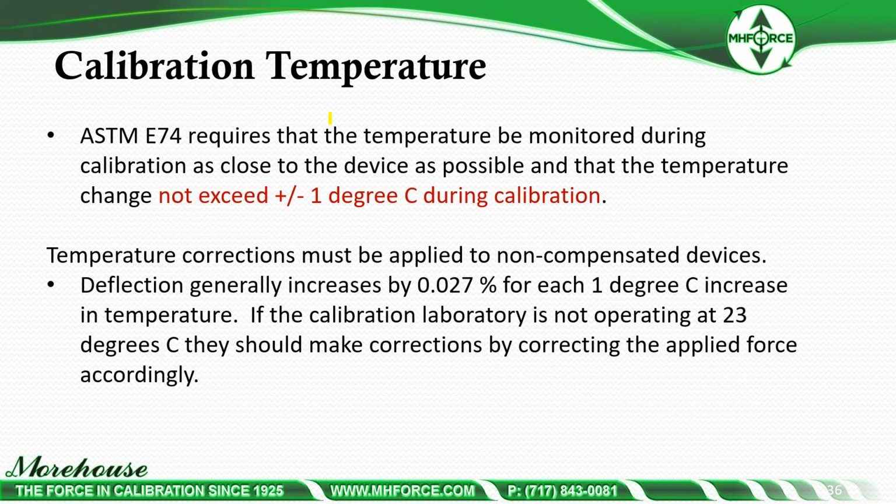Calibration temperature. ASTM E74 requires that the temperature be monitored during calibration as close to the device as possible, and the temperature change shall not exceed plus or minus 1 degree C during calibration. Temperature corrections must be applied to non-compensated devices. Deflection generally increases by 0.027% for each degree C increase in temperature. If the calibration laboratory is not operating at 23 degrees C, they should make the corrections by correcting the applied force accordingly.